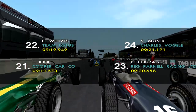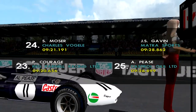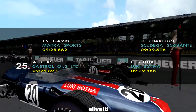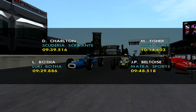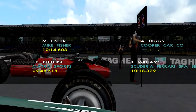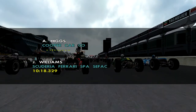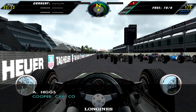Anyway, Jackie X is 21st, 22nd is Epivaitzes, Piers Courage 23rd, Silvio Moser is 24th, Al Pease 25th, 26th, Gavin, Lucky Botha 27th, 28th Dave Charlton, 29th Beltois, 30th Mike Fisher, 31st Jonathan Williams, and 32nd is Andy Higgs. So that is the grid lineup for the German Grand Prix.